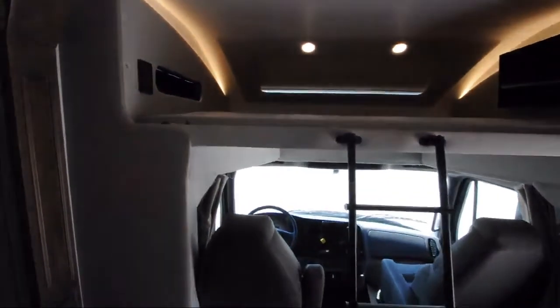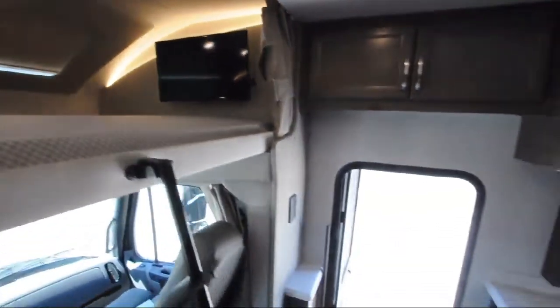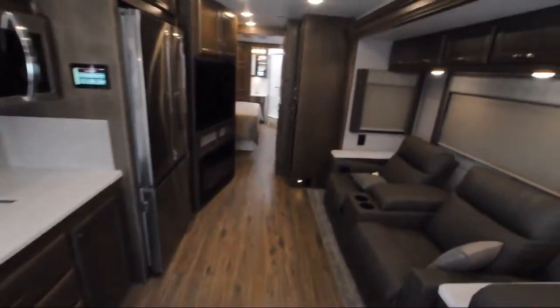This one has an overhead bunk, which is very nicely done. You got plugins up there. You can watch a movie if you want to. Two air conditioners. I got the generator running right now.